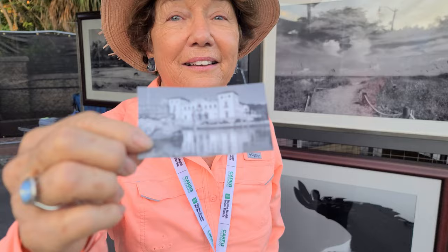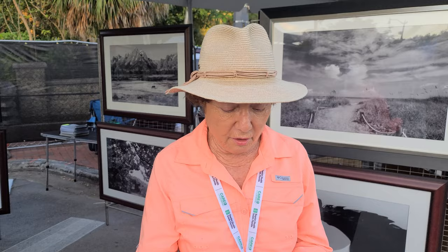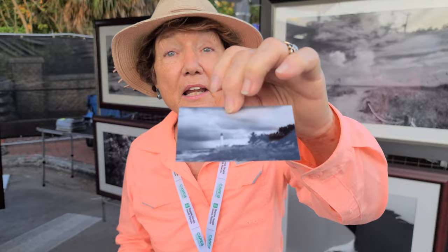Good afternoon, my name is Marilyn Brown and I'm a black and white photographer. I'm based in South Florida. I just love it here. There are pictures everywhere. I love to photograph in black and white, as you can see from some of the photos he's going to show you. And this is one of my cards. This is a picture of Vizcaya. Here's my other card, the Key Biscayne Lighthouse, which is pretty much my signature.